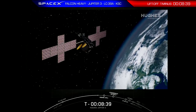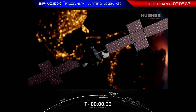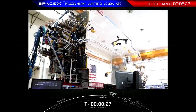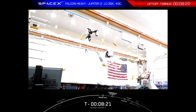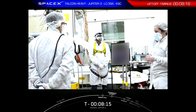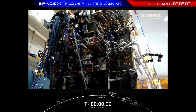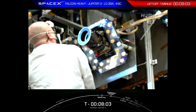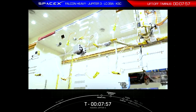Jupiter 3, the world's largest commercial communications satellite. 26 feet tall when stowed, it boasts 14 solar panels unfurled. This massive satellite was purpose-built and engineered like no satellite before. Hundreds of team members have devoted countless hours to bring Jupiter 3 to life. The highly anticipated next-generation ultra-high-density satellite doubles the size of the Hughes Jupiter fleet and brings total throughput to more than 1 terabit per second, enabling more capacity, better service, and faster speeds.